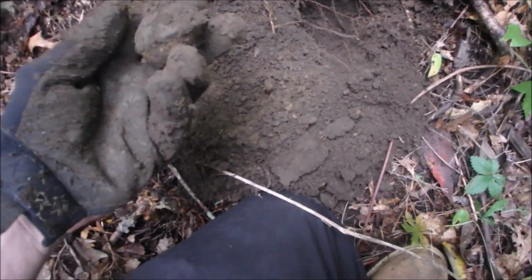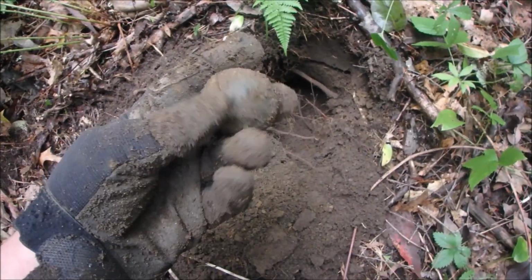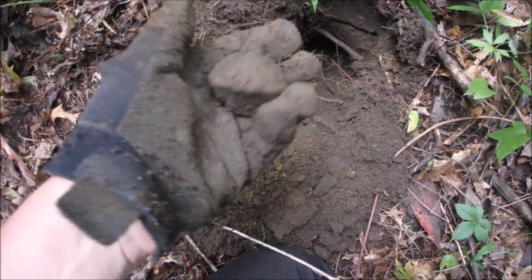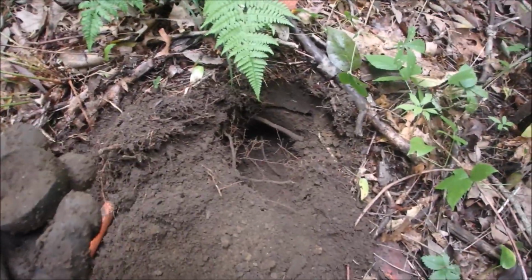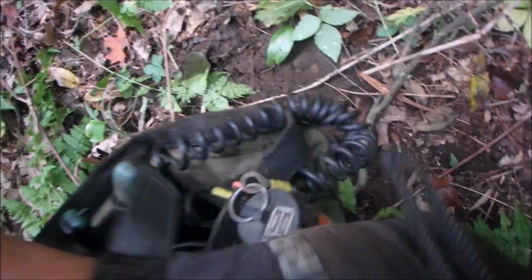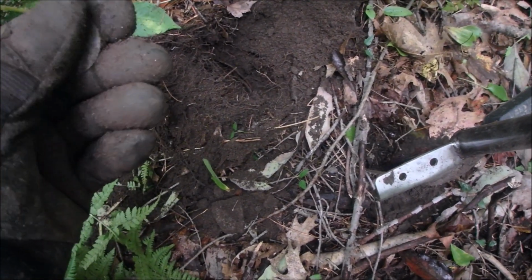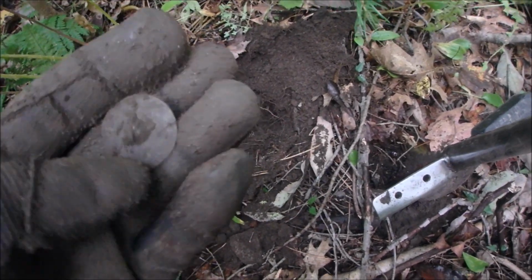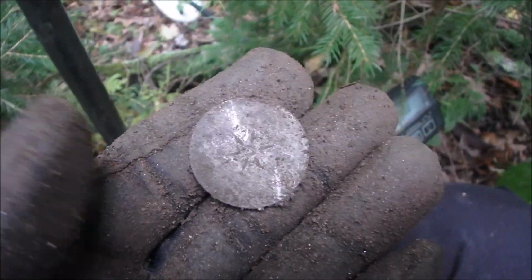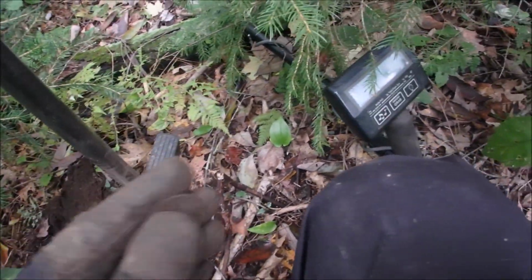No, a coat button, busted though. Three quarters of a coat button. That's cool. Alright, I just dug the coat button right there where my left foot is. Took one step, got mid-low teens, 18, 20. And I got a tombac button, no shank. It's got a design on it. Pretty cool. It's like a snowflake or something.